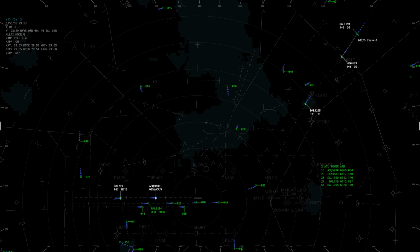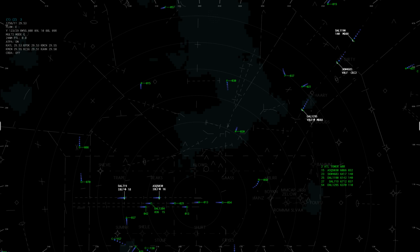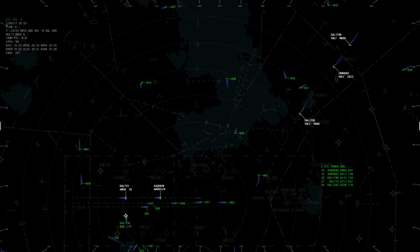Atlanta approach, Delta 1190, level at 14,270, not descending. Delta 1190, Atlanta approach, roger. Altimeter 29053, expect runway 08 left. Resume normal speed, descend via the dirty 2 arrival. AC 5030, contact Atlanta Tower, 119.1. 119.1, good day, AC 5030.